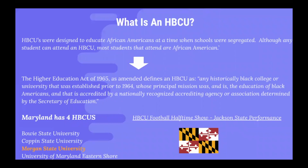So what is an HBCU? HBCU stands for Historically Black College or University, and HBCUs were designed to educate Black Americans at a time when schools were segregated. Although any student can attend an HBCU, most students that do attend HBCUs are Black American.